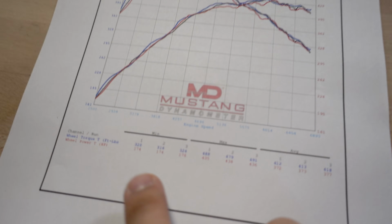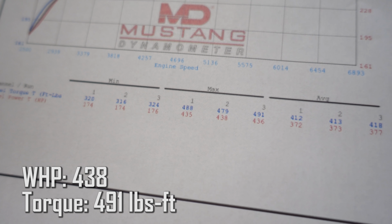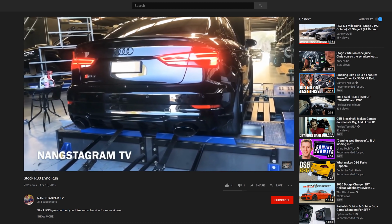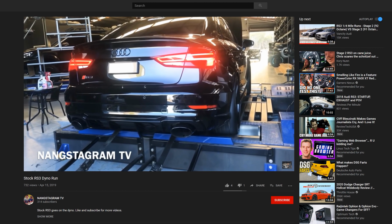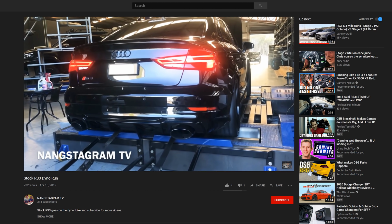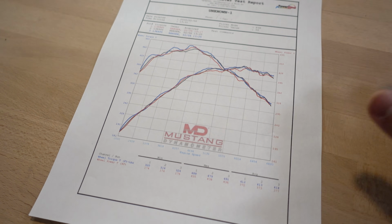They did three pulls, and the best result out of the three scored 438 wheel horsepower and 491 pound-feet of torque. Now, obviously, we don't have the before numbers, but I did go online and found some 2018 Audi RS3 stock dyno numbers from a couple other people who had run the test themselves. They're using a different dyno machine. There's other factors involved that will undoubtedly introduce some variance, but this is all I really have to go on, so I guess it's better than nothing.